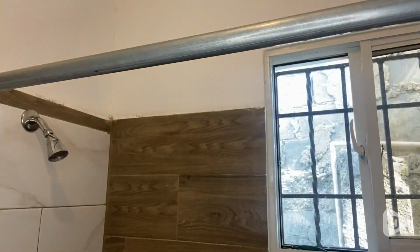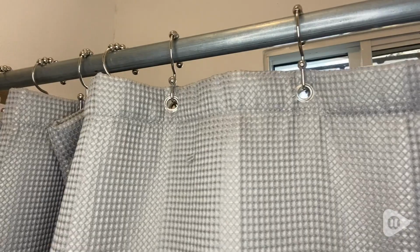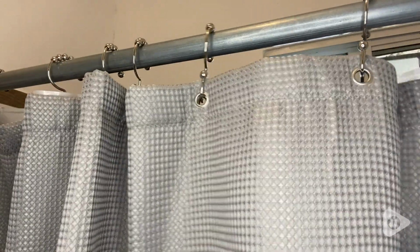I also like the fact that it has double hooks, so you don't have to worry about the curtain hooks and the liner hooks because it holds both. One side's for the curtain itself and the other one for the curtain liner. And that's the best thing ever. It glides really smooth, and that's something I also like.